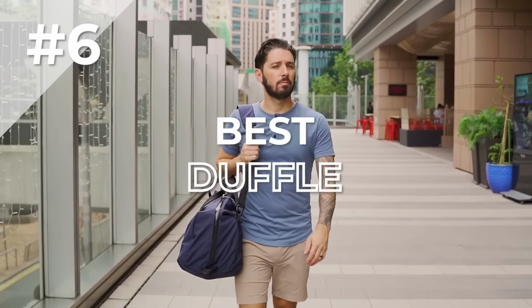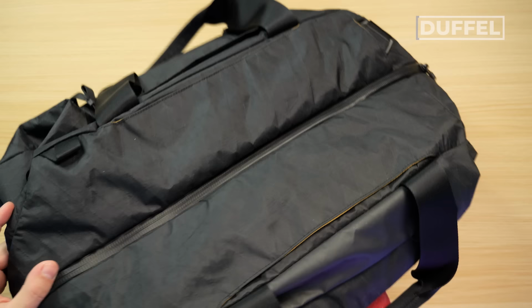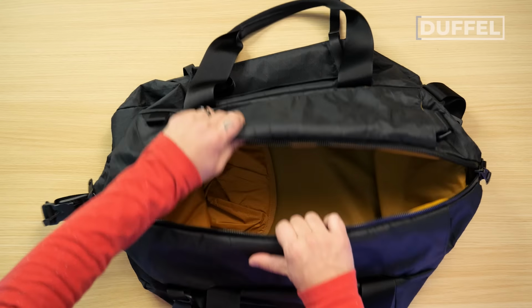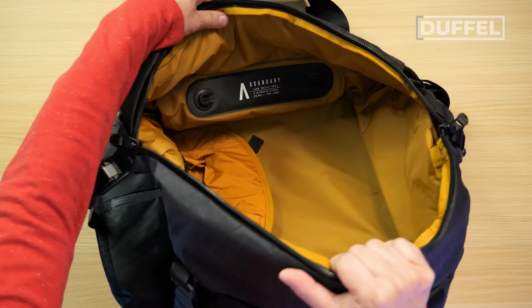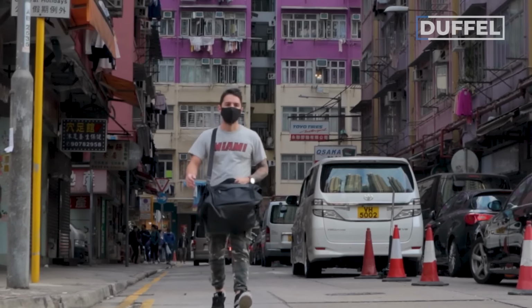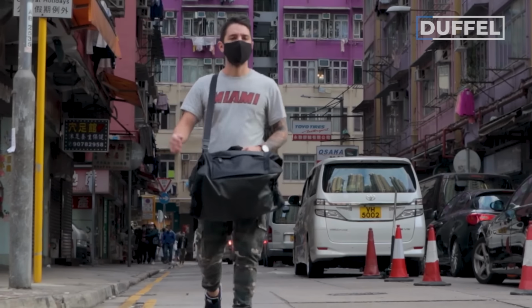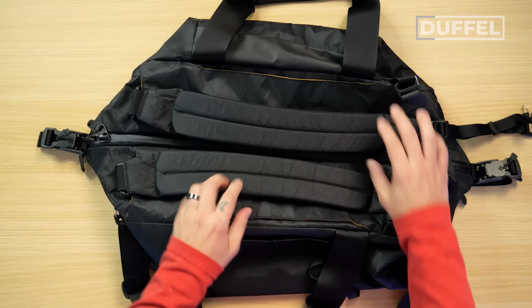Category number 6, best duffel, which last year was awarded to the Boundary Supply Errant duffel. Killer X-Pack materials. A beautiful golden minimalist main compartment. And for those times you're just a little annoyed of doing the side duffel pimp walk, you know what that is? You get what I'm saying. It can transform into a backpack.